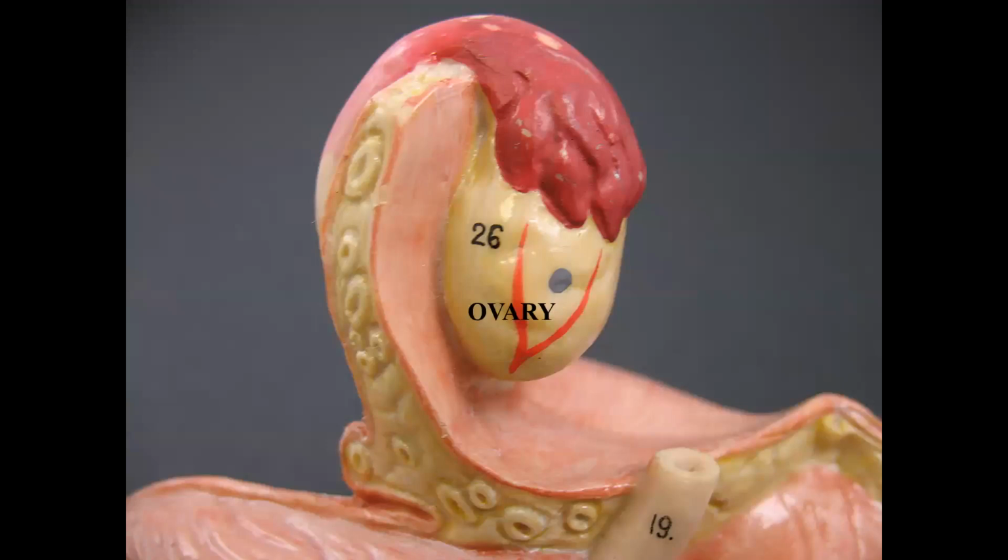Now there's an ovary. Here is a very large ovary. Just dropped an egg. This is a very large ovary. That's a fallopian tube. That's a long tube.